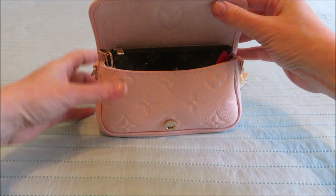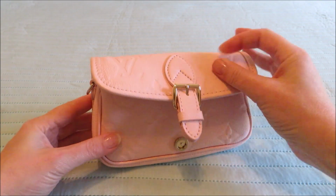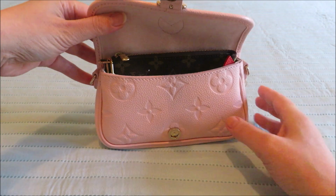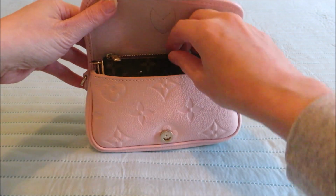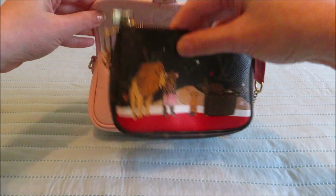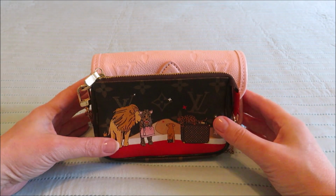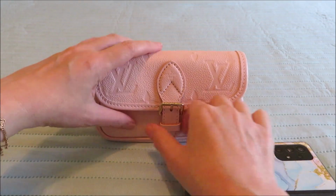There's the mini pochette inside, and it extends upward beyond, and you would not be able to close it. So it's the same length as the mini pochette, but not the same height. It's shorter and doesn't accommodate that. Just for your sizing reference, right there. It looks taller, but obviously it's not. And then my phone, 6.5 inches. Let's give it a try.